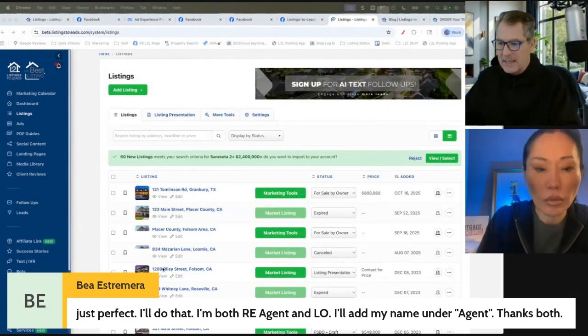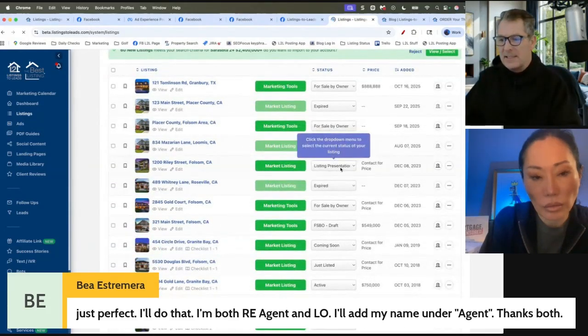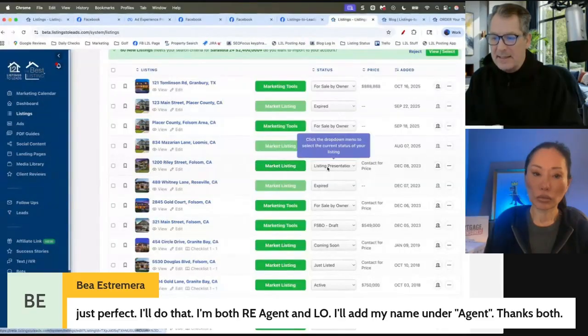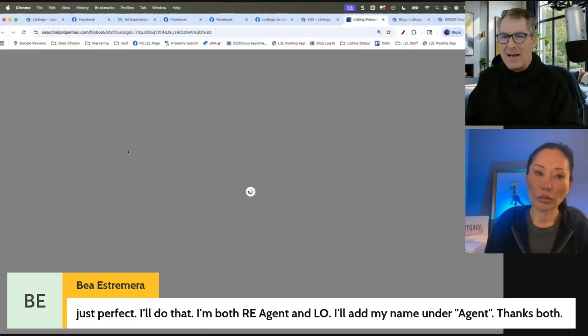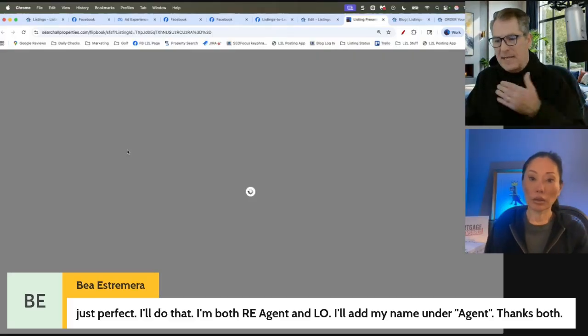So you can see here, and we do a lot of training on this. See where it says listing presentation? I've got a listing presentation coming up, and I added the property to my listings to leads account. And now check this out. I've got a flip book and a downloadable PDF that I can actually bind. Maybe my office has a binder, or I can buy one for $50 off of Amazon.